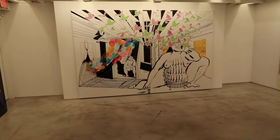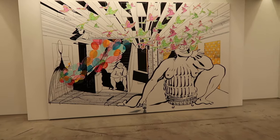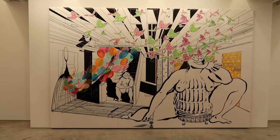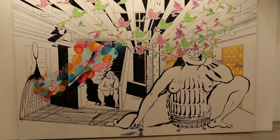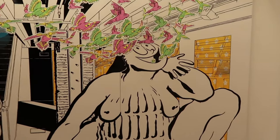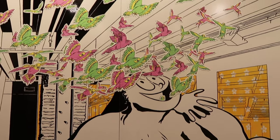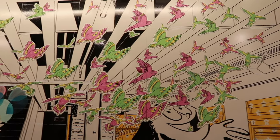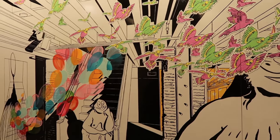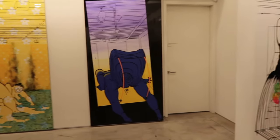fantastic. So let me back up and give you guys a little bit of a backstory as to what this character is, who this is that you're looking at. Her name is Fatbe, and she is a bold, uninhibited cartoon alter ego that Ibeko has created, and she truly is that. She gets into all kinds of embarrassing, just insane situations, and that's what's captured in these paintings.